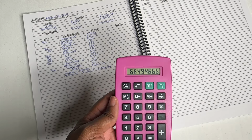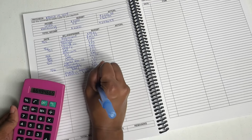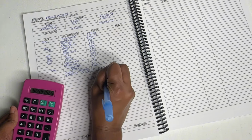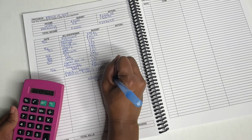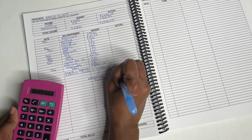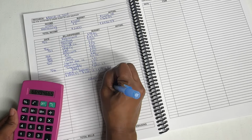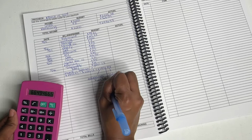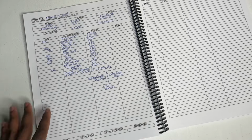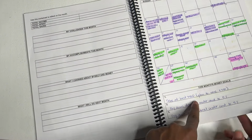So this is what I actually do. I put some in savings. So this extra savings, and that's $664.94. I can do some as extra debt payment, $664.94. And then fun, that's for me, $664.94.